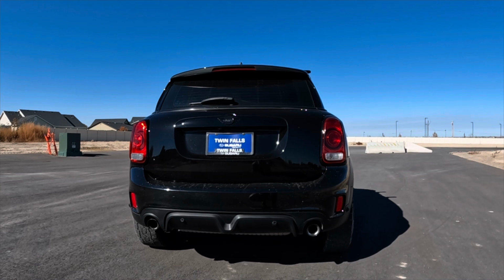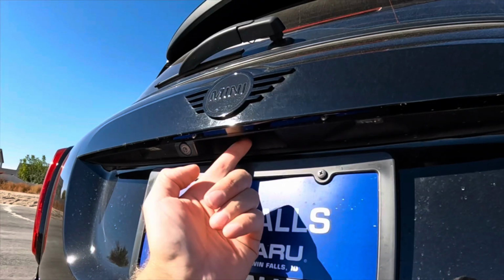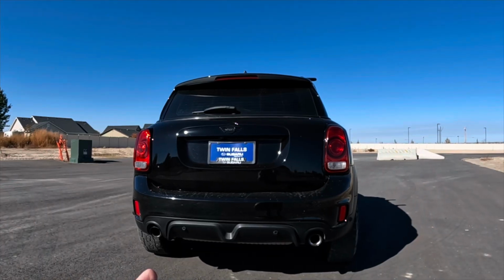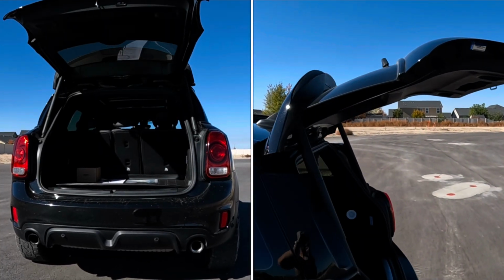And then there's 4 ways to get into the back of your Mini. You can either push the button that's on the door panel, climb through the back seats, push the button underneath the Mini emblem, or just do the laziest of all and use the remote for that power liftgate. And it actually opens fairly quickly.